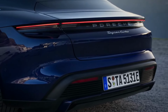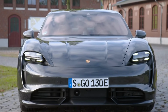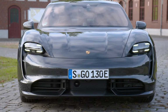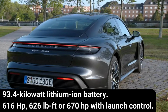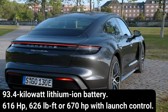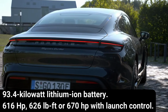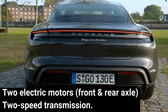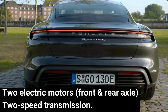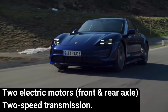Although it has a lesser driving range than its primary rival, the Tesla Model S, the Taycan drives like a Porsche sports car. Powered by a 93.4 kilowatt-hour battery pack, producing 616 horsepower and 626 pound-feet, or 670 horsepower with launch control. The power is sent to two electric motors, one at the front axle and another at the rear, with an innovative two-speed transmission.